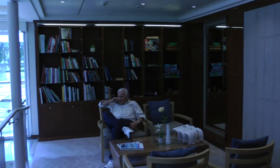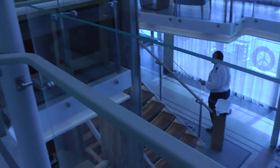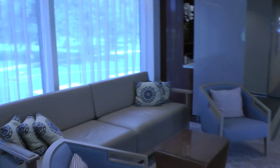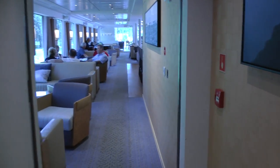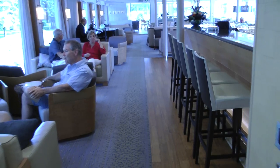This is the library. And this is the computer area. This is the lobby. We are here going toward the Viking Lounge. Now we're in the Viking Lounge on the first day on board.